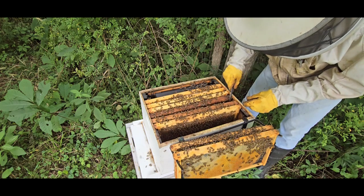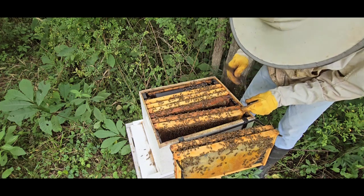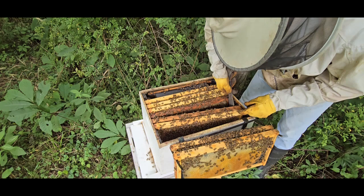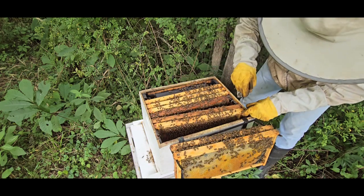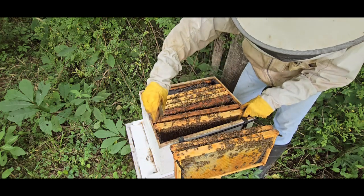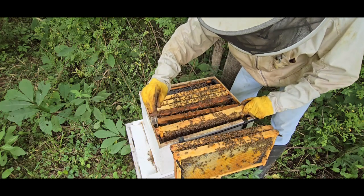So I think I can give these bees just a little pollen patty. Yeah, they're looking good here. We got another beetle. All right. So let's pull this out. Let you see the brood pattern here. See if I got brood on this side.